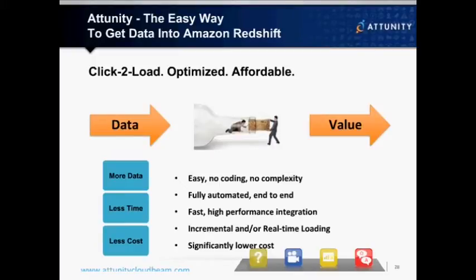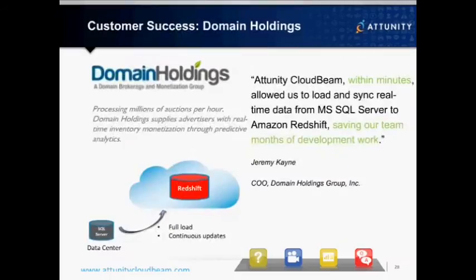One example of such a customer is Domain Holdings. They're a domain brokerage vendor that enables customers to monetize the use of domains. And they use Redshift for analysis, to analyze and provide data back to the customers for analysis on how they monetize information. And with Attunity, as you can see in the quote here, they're able to load data within minutes and make it available in Redshift. And instead of spending months on development work and the need to have resources that can support it, they could instantly get everything done with Attunity with our software as a service-based solution.